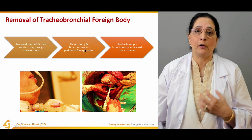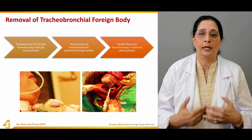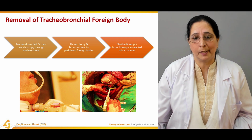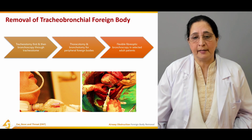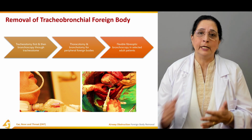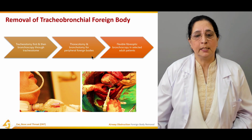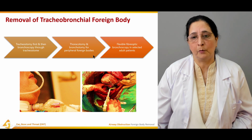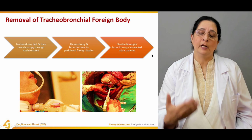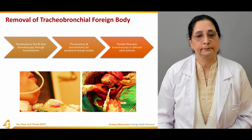Thoracotomy: sometimes the foreign bodies cannot be removed until complete opening of the thoracic cavity is done, which is the thoracotomy. Here you can see the complete chest cavity is opened by cutting of the ribs, through the intercostal spaces, and then the foreign body is removed, especially the peripheral foreign bodies. Flexible fiber optic bronchoscopy in selected patients, and we can use the old rigid bronchoscopy method also.